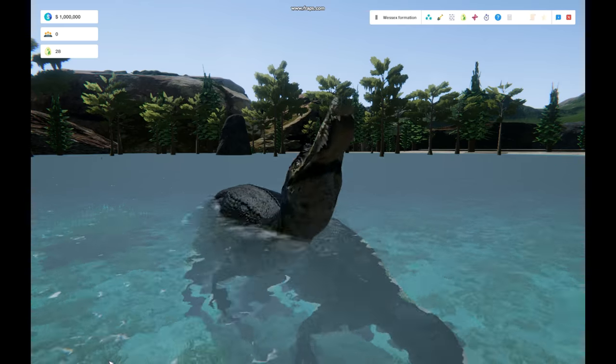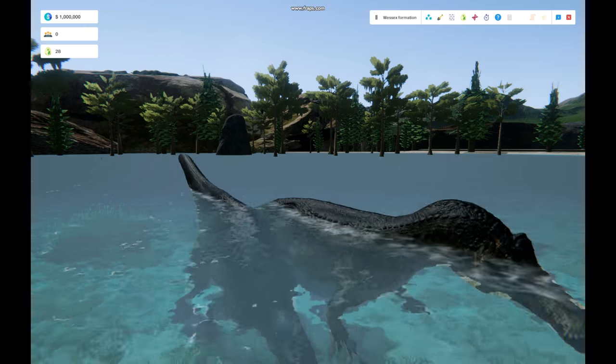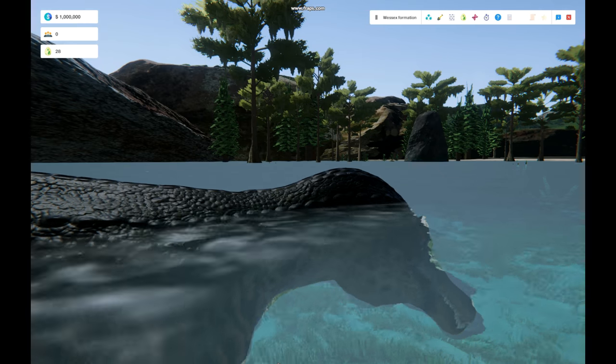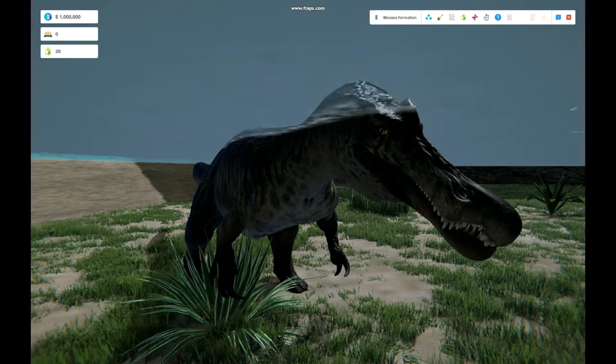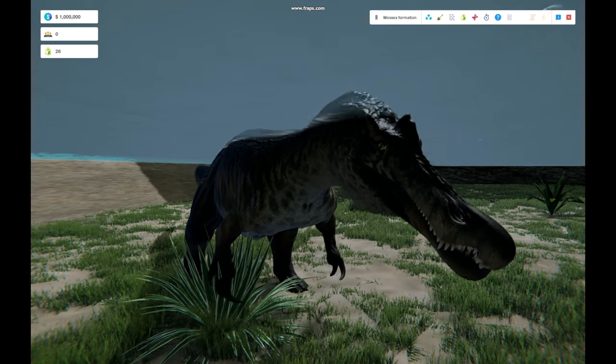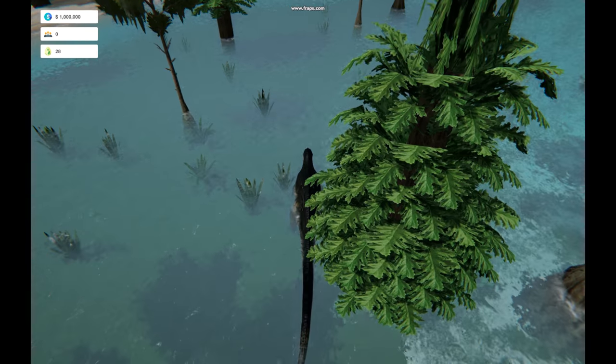Elsewhere, a pair of Baryonyx are mating with great enthusiasm. Baryonyx is a semi-aquatic theropod of the spinosaur family group. These fish eaters lived in the swamps. Their long snouts and cone-shaped teeth allow them to effectively grip the fish they later consume.